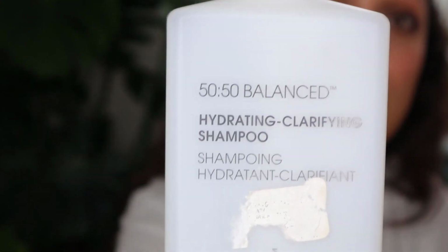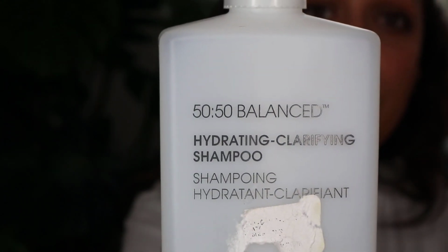So I have this shampoo. It is called, don't mind that big janky sticker, 50/50 Balance Hydrating Clarifying Shampoo for Normal to Dry Hair. So this great big 1 liter bottle has lasted over 5 months for both my husband and I, because as curlies, we don't wash our hair all that much with shampoo. So we shampoo our hair maybe once a week or so, and I do have a couple of other shampoos in rotation, but it has lasted forever. And as you can see, we're not even halfway through because the bottle gets wider at the bottom, and we've only gone through the skinny top. So it's going to last forever.